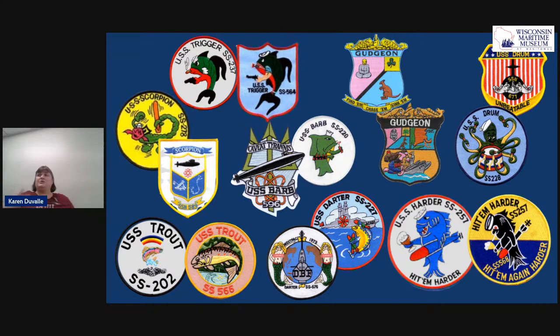Scorpion. There were two Scorpions. Hopefully not a third because both of those were lost. Trout, I had mentioned. Barb. The original Barb was a famous submarine. Their commander, Eugene Fluckey, became an admiral. Also a Medal of Honor winner. One fun fact about them is they blew up a train. So they have a train on their battle flag. Pretty interesting story.